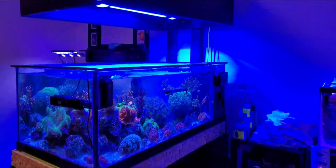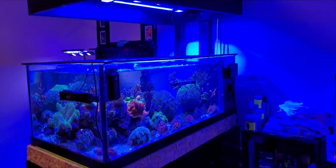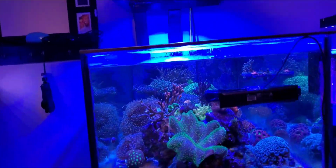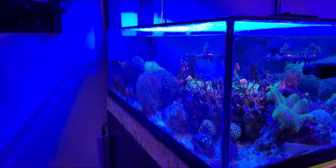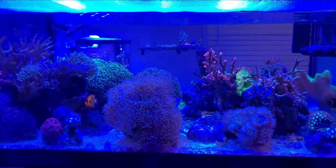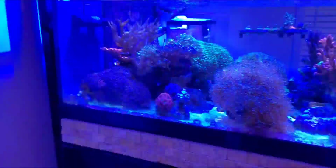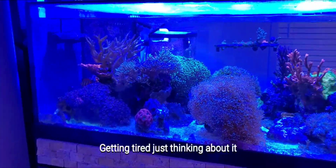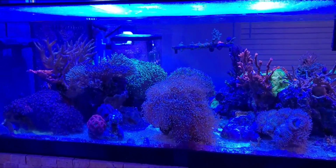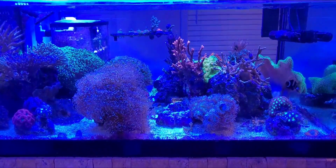to grab, move the tank away from the wall, take off the canopy, and, you know, break the tank down essentially, and just have Wayne and I move the tank out with the stand on it out to the front, and hopefully that would be adequate to move. I mean, it is a lot of work. I'm not looking forward to it. There's a lot of electronical stuff in here, you know, with the Apex and whatnot, but I think it's going to be pretty great. Alright guys, that's the plan for the move.